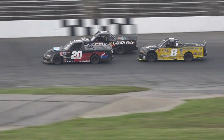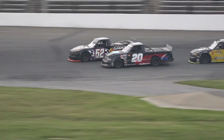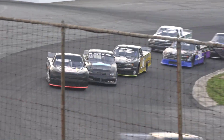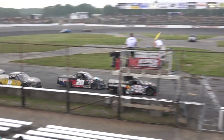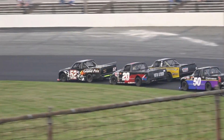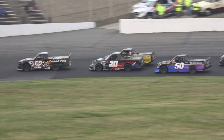We saw it in the heat. We see it again here. He's really found something. Gets right around the number 20. That's for spot number 4. Finally getting comfortable as he gets crossed up off of turn number 4. Heilborn right up on the back bumper as Campbell tries the outside lane.